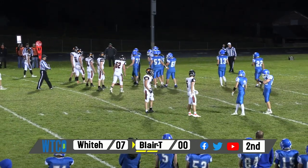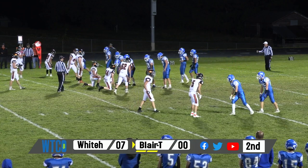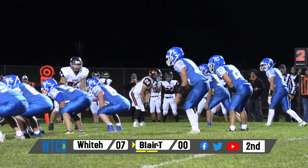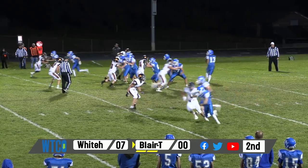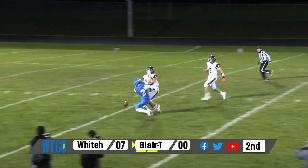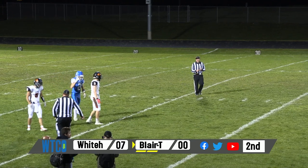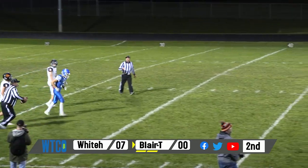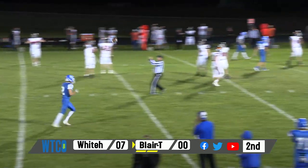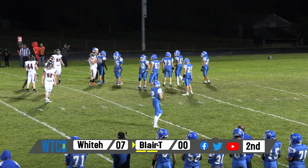Second and 9 for the Wildcats, their own 32-yard line. 3:31 remaining in this first half, 7-0, Whitehall with the lead. Back to pass, Frenstead comes down the left side to Nitek. And no face guarding in high school, is there? Nope. There's no face guarding in high school football. You can do that all day long.